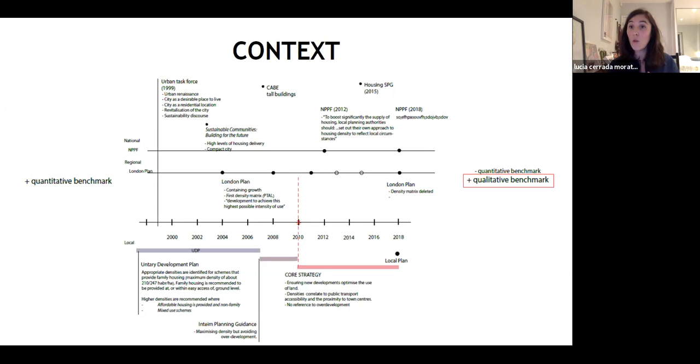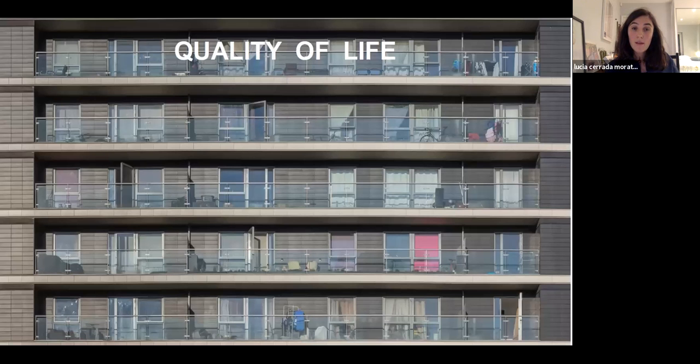And basically the new London Plan says that we shouldn't be talking about numbers, and we should be having a design-led approach. Through design, we could be mitigating any of the negative impacts that high density can cause. So I think that's where this project sits: it's trying to address that new design-led approach. So we move into the next slide.